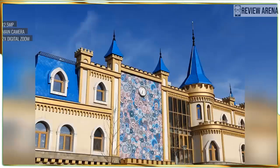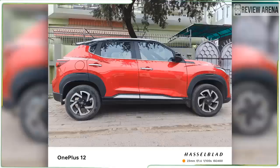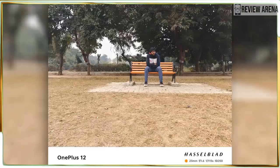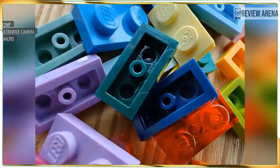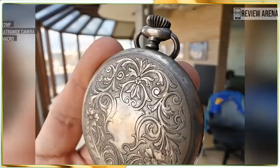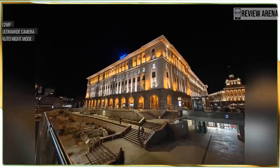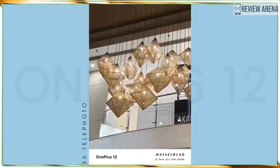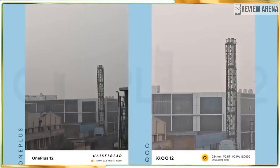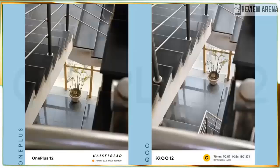OnePlus has also slightly boosted the megapixel count of the ultra-wide camera from 48 to 50 megapixels, but this doesn't deliver any major improvements in terms of image quality. The OnePlus 12's ultra-wide angle camera is slightly narrower than the OnePlus 11's, 114 versus 115 degrees, so you can fit marginally less in the frame on the newer phone. Autofocusing works from just 3.5 cm or an inch and a half, so macro shots could be taken from up close.